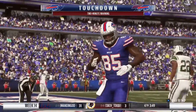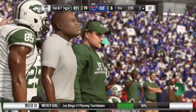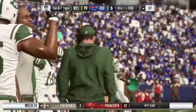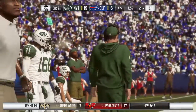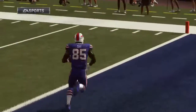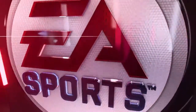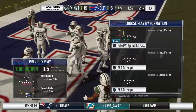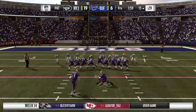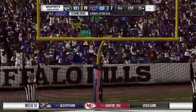Touchdown, Buffalo. Charles Clay, his 4th touchdown on the year. And the Bills get a bit closer. Still an important piece of business to take care of, the extra point. Hauschka adds the extra point. And they're able to cut this deficit down to 12.